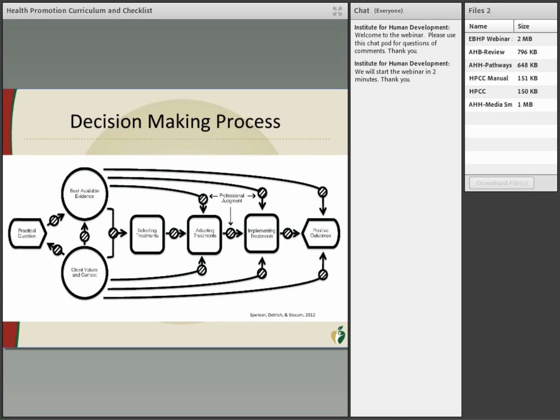This particular graphic illustrates this decision-making process and how all three of those components, the best available evidence, client values and context, and then professional judgment and clinical expertise, are really important. I want to point out here the roles of, let's say, the professional. They've got to select a treatment, and in our case, we're talking about curricula. So we have to select something. It's also the role and responsibility of the professional or the family, or whoever is making that decision. When I say professional, I really mean the team, depending on the context, whoever is making these decisions. But the three roles would be selecting something, adapting it, and then implementing it.